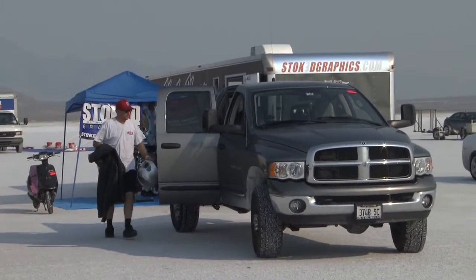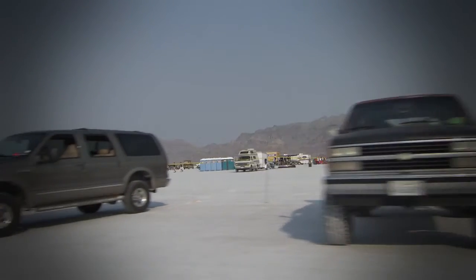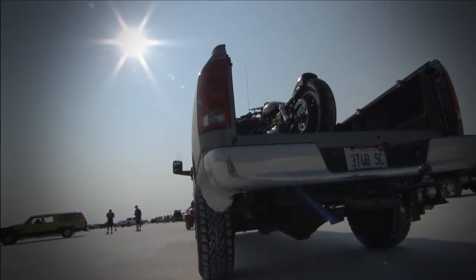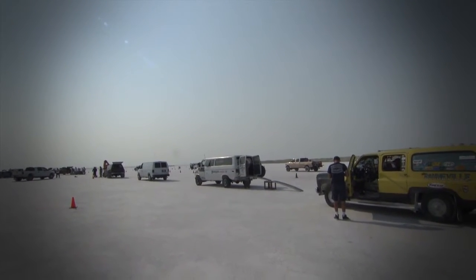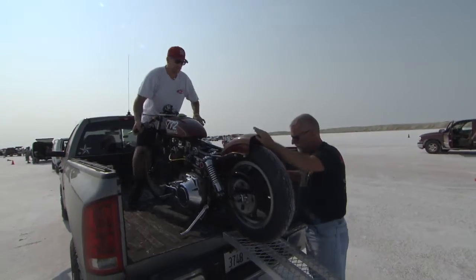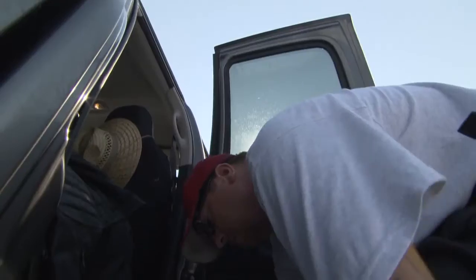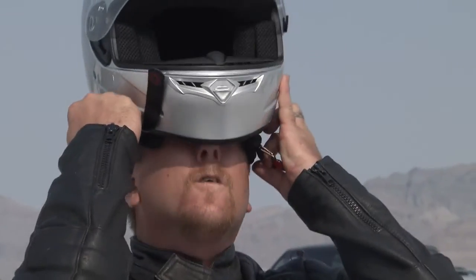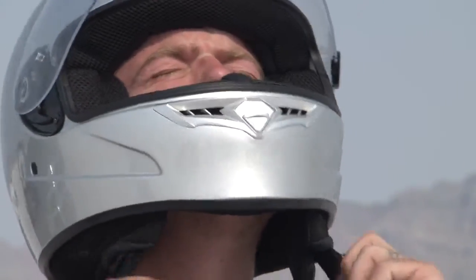Let's go see if we can get a license. The lineups to make a run are long. Many hours of every day are spent baking under the relentless sun. But those are the moments that make Speed Week such a special event. You get it in your mindset that you gotta come out here and you gotta kill the speed, break the record, run it till it's broke. I mean, just making it out here is the best part.